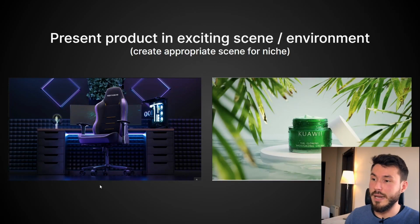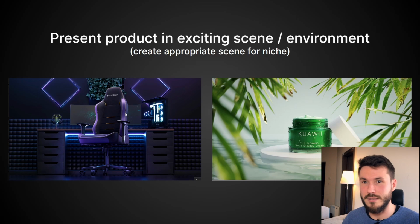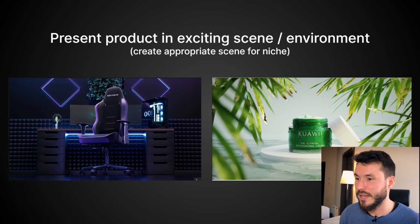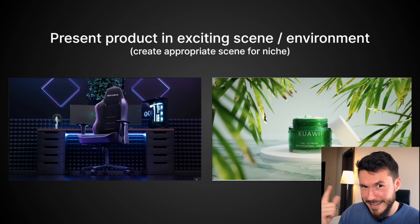Or the same with a gaming chair. Don't make just gaming chair renders with a white backdrop or something in an empty room. Think about the kids that are playing PlayStation, PC games or something like that. You create a room with RGB and dark, and everything looks punchy, and the kids think, oh yeah, I need the chair and all that stuff. So think that way.